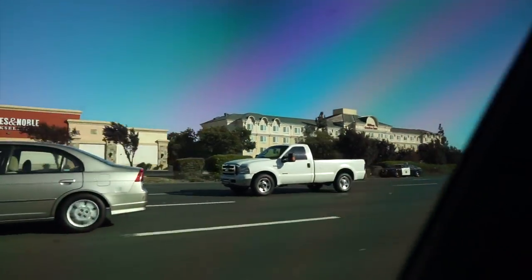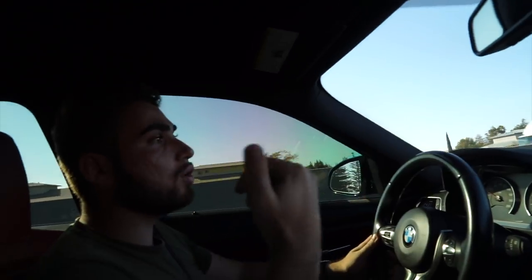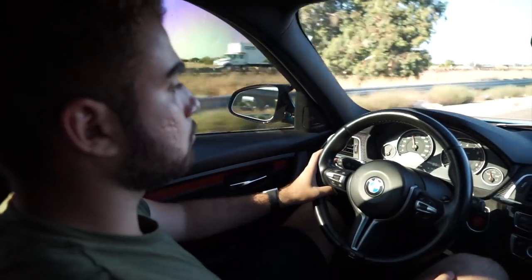Bro, they missed her, dude. The cop missed her. She took off like an exit or something. There's a cop. Bro, that cop was just chilling. Why is there a cop? Cops pull over people with tints, but I'm not there to see someone recklessly drive.